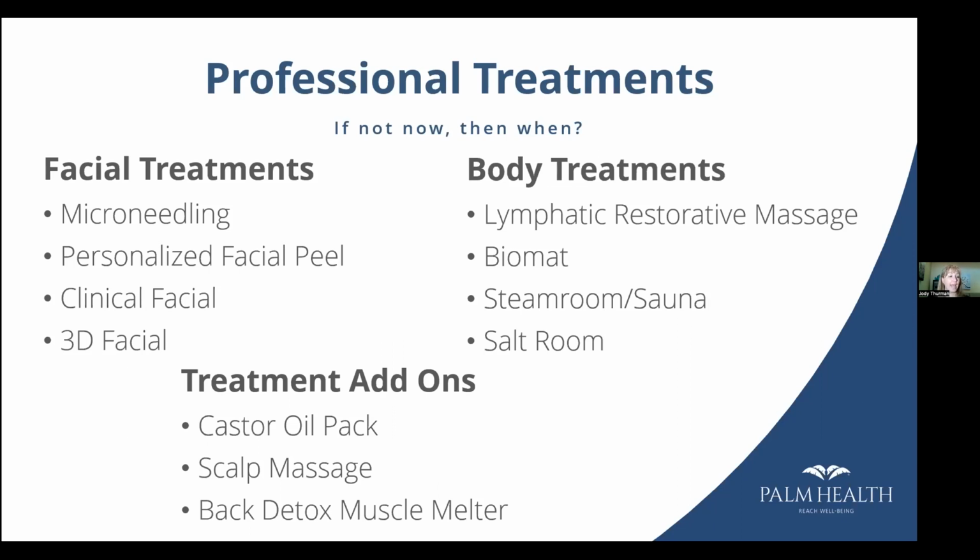So the biomat. I know a lot of my facial clients have never tried the biomat, and most of them have no idea what it is. So the official answer is the biomat is a medical-grade, FDA-approved heating pad made of superconducting amethyst crystals that deliver far infrared rays and negative ions to the body, which are integral to healthy cellular function.